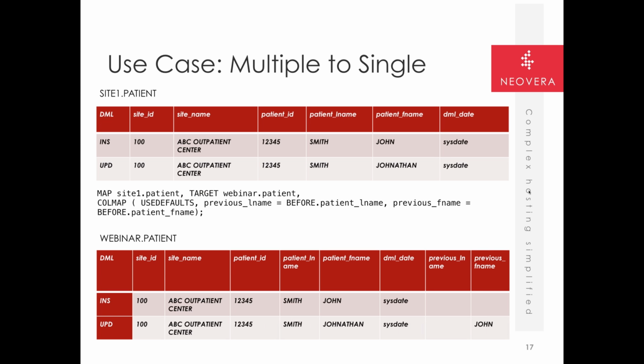So further on this multiple to single, you can see where site 1 does an insert, and then site 1 does an update. With that mapping we had before using those previous columns, we'll insert into the actual patient table on the data mart side. We'll insert the value, and then as soon as we get an update, we'll update that record, but then record the previous value. So in this case, we're maintaining something like a dimensional type table for a patient.